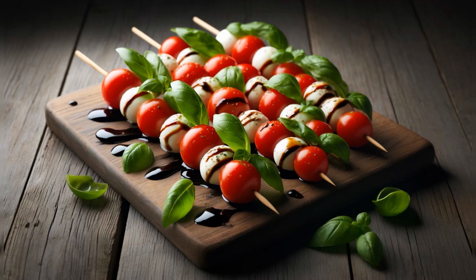These Caprese skewers are a perfect appetizer for any gathering, combining fresh flavors with the rich sweetness of balsamic reduction. They are visually appealing, easy to make, and always a hit.